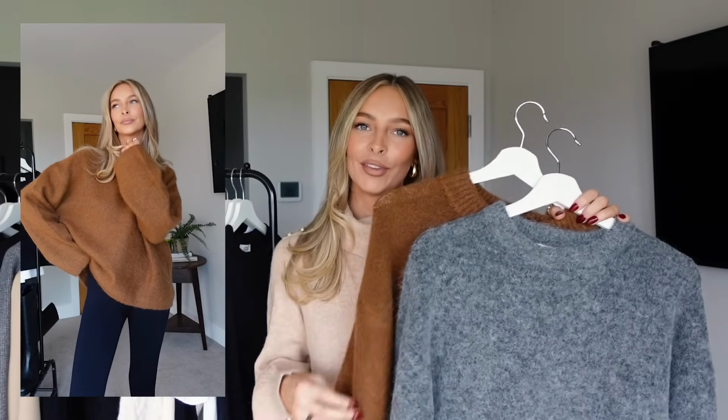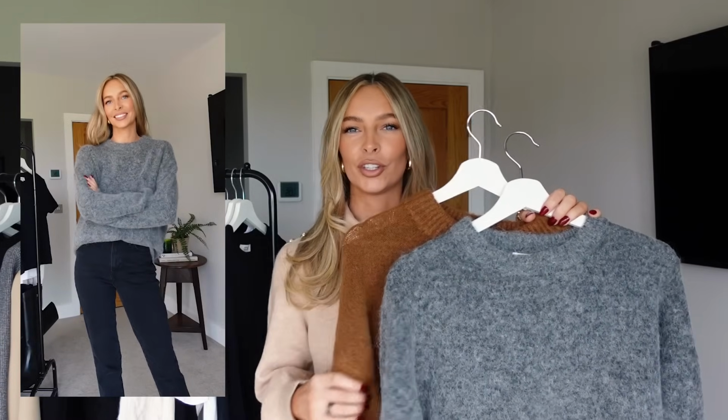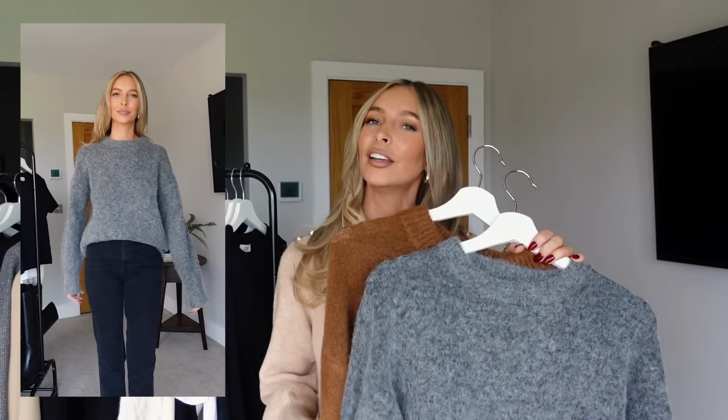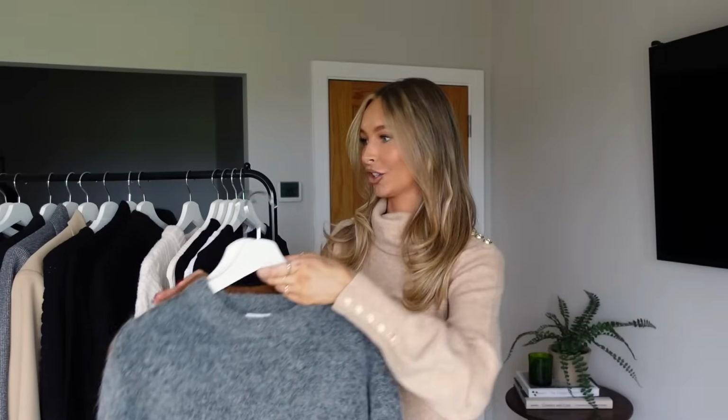Another thing I will mention with knitwear, I really recommend going for a good wool blend or alpaca blend. The quality of these jumpers just feels so lovely. They do wash really well as well, and they're definitely the kind of jumpers that you have in your wardrobe for years and years and years. A couple of my favourites from this season, so I had to show you them.